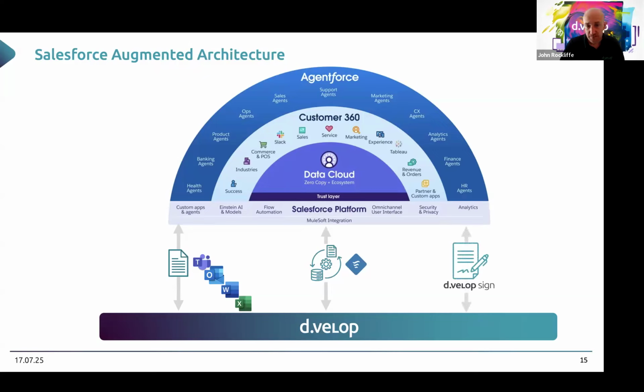With d.velop sign, which is our integrated digital signature solution, that's a lot more affordable option compared with other signing solutions out there. Perhaps a contract is actually physically signed, and once that contract is signed, we want to automatically mark a deal in Salesforce as closed won. These are just a couple of examples, but it's important that we're extending the reach of Salesforce to become document or file aware as things flow through our business.